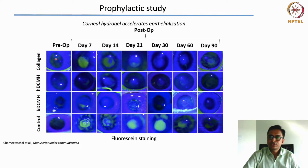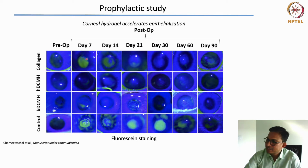But if the endothelium is lost, then the tissue will get the stain. So here, if you see clearly, at the pre-op where the endothelium is intact, no staining can be observed. But at day 7, when the endothelium is gone, because of the surgical depletion, this group clearly takes up the stain.